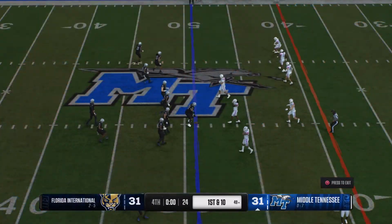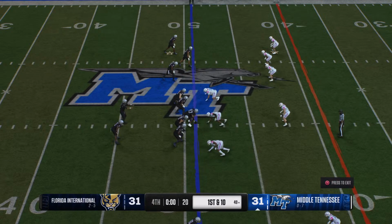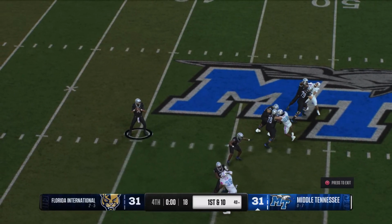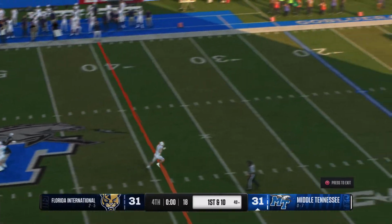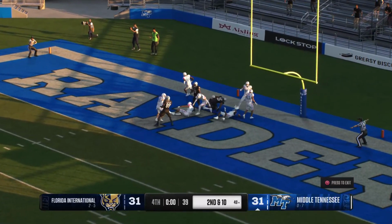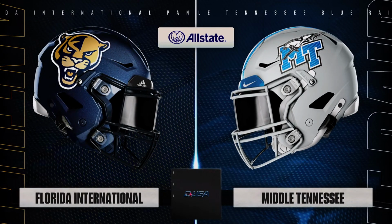And the defender just way too handsy on that last play. You could see all the contact as the ball was in the air. He simply can't do it, and the referee's caught it. Wants to throw on first down. Oh, he loves to fire downfield. Incomplete, the final play of regulation, and now we head to overtime.